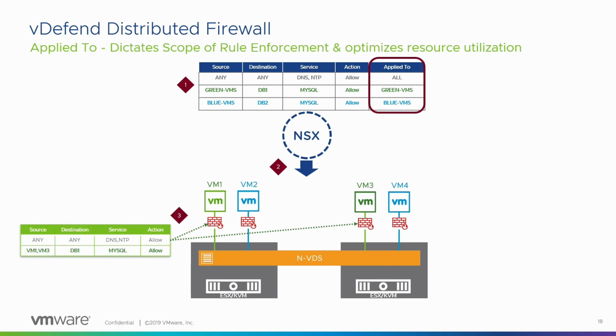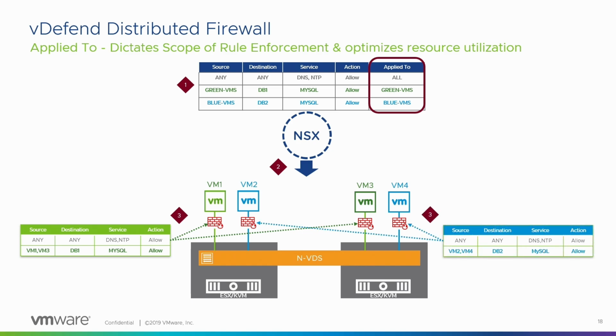If you look in their distributed firewall, in their VNIC, you're going to see only 2 rules installed: the any DNS NTP allow, and then the green rule. VM1 and VM3, because they are tagged as green VMs, are part of the green VMs group, so they will be the source going to DB1 on the service of MySQL, and we will allow that. For the blue VMs, because VM2 and VM4 are part of the blue VMs group, they will be the source going to the destination of DB2 on the service of MySQL, and they will be allowed.